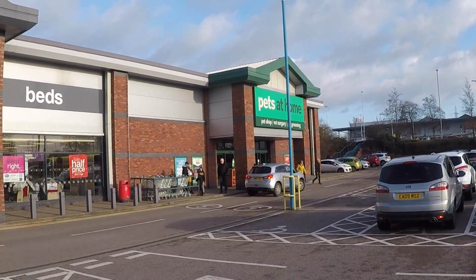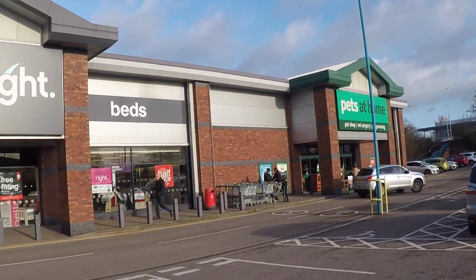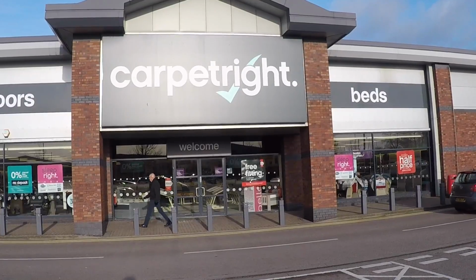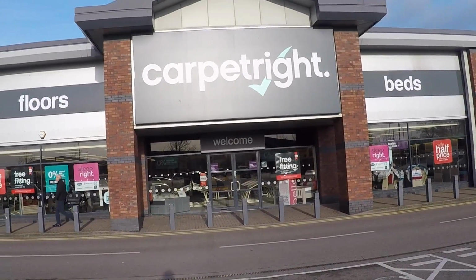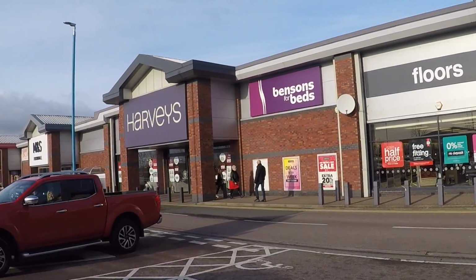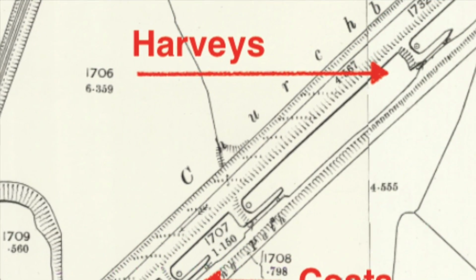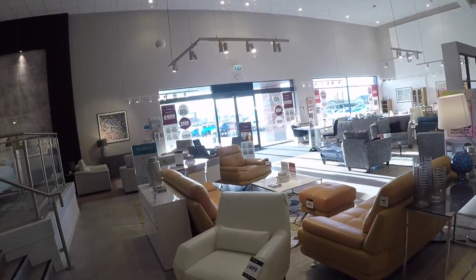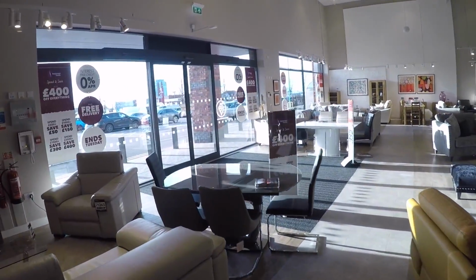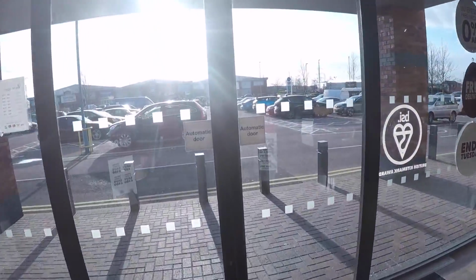So I've come round to the far side, counting across. Pets at Home I class as unit number 1. Carpetright is unit number 2, and the canal came into the back of that unit. And as far as I can tell, the canal emerged out from unit number 3, which is Harvey's, and it came right out through their front door. So we're just going down lock number 9, coming through Harvey's, and all the old boats would have come out pretty much through the front door.